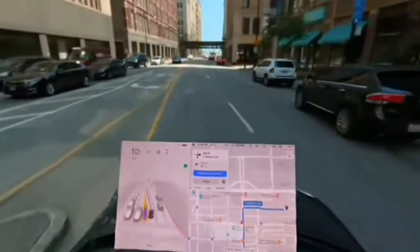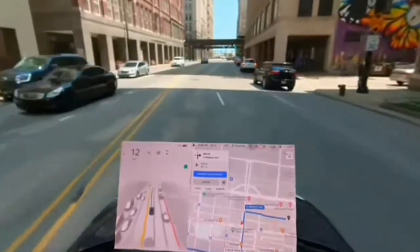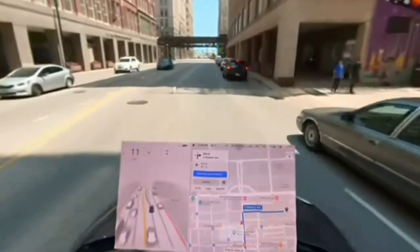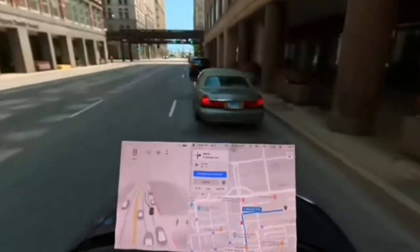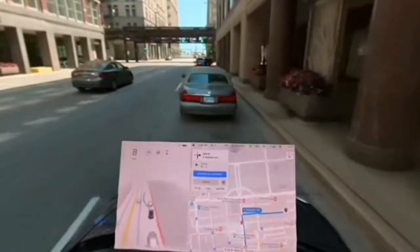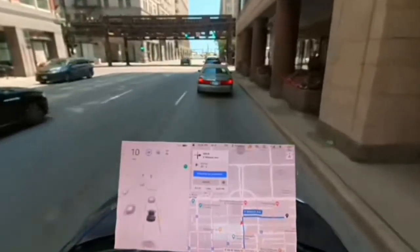Not sure exactly what happened. I wasn't looking at the GPS, but it sounds like it got a little bit confused with which direction we're going. So I'm gonna take over for a little bit. I'm gonna put it back. Nope, it's trying to go left. We're not going left, we're going right.